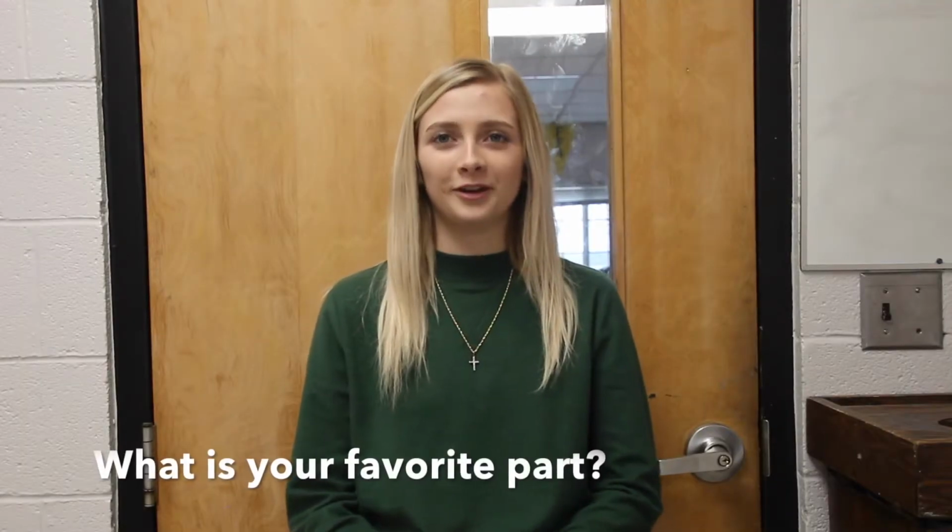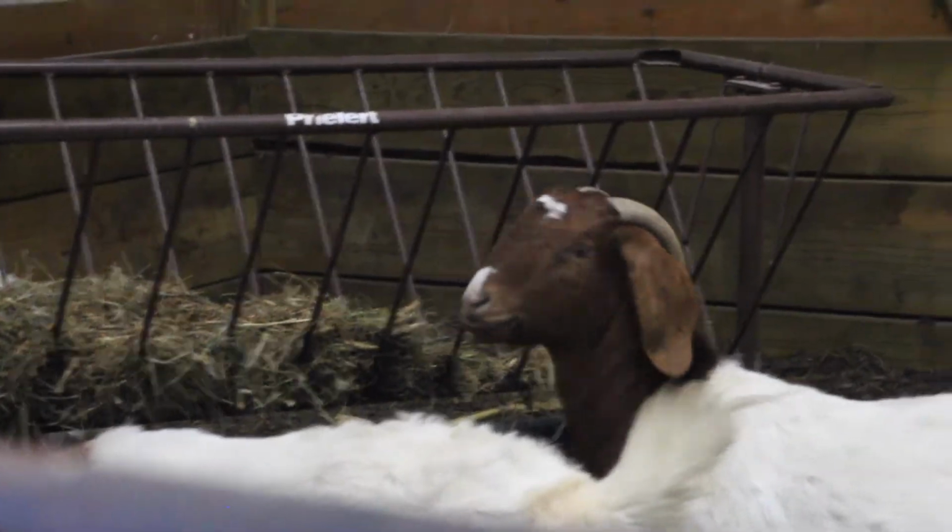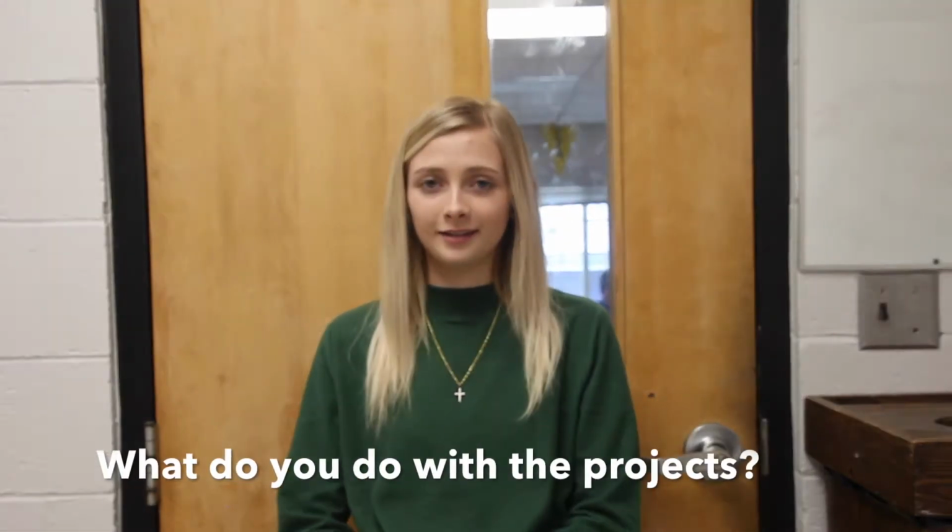Probably feeding the goats. Lately we've been having lettuce from the greenhouse, so if we didn't want it, we would take it and feed it to them, so it was just fun playing with them. We have been selling the pigs. We're making actually quite a bit of money on that. Some of the goats are pregnant, so we're waiting on babies. And the chickens lay eggs, so.